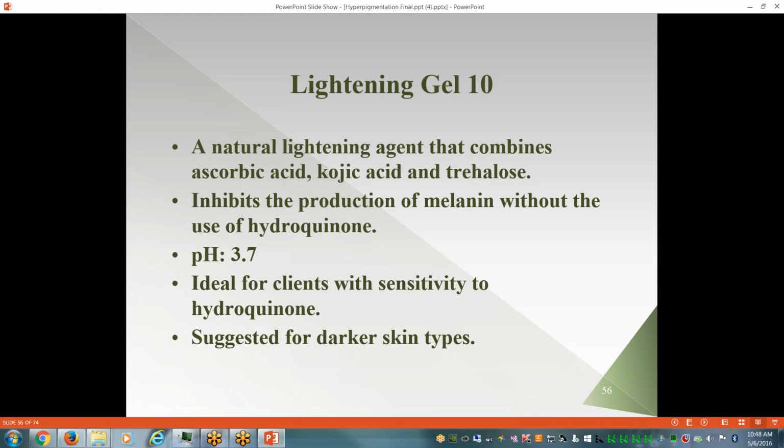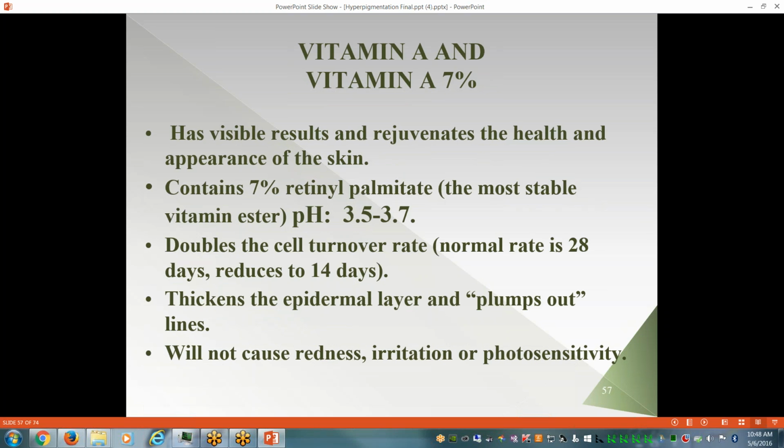Our lightening gel 10, now this is the one that contains ascorbic acid and kojic acid. It inhibits the production of melanin without the use of hydroquinone. It has a low pH of 3.7, and this is what you use if you have a sensitivity to hydroquinone or you're pregnant or lactating. It also works better for darker skin and for Asian skin.